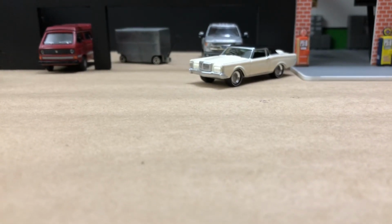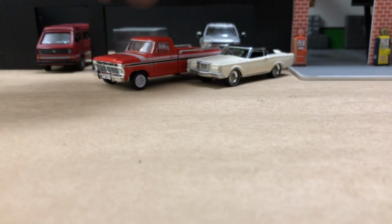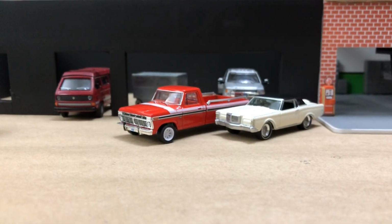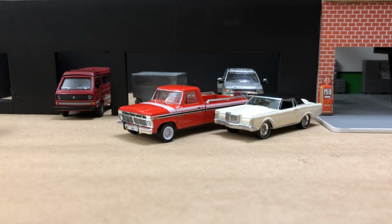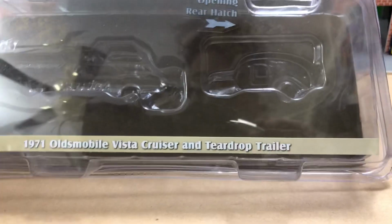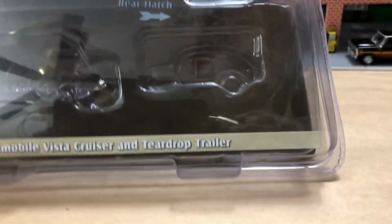So, where'd that guy go? Gotta see what we reviewed today. Alright, so we're gonna look at another Greenlight vehicle. This is gonna be rounding out my Oldsmobile Vista Cruiser collection up to this point, Series 17 again. This is the packaging. It's a very interesting color.